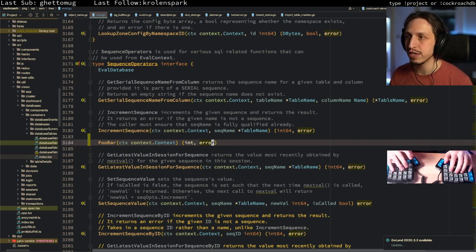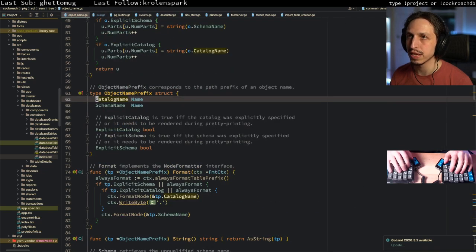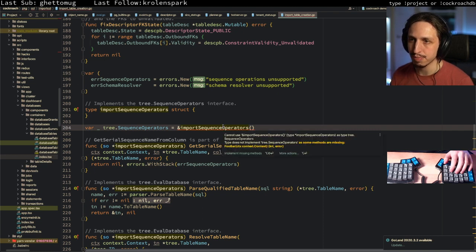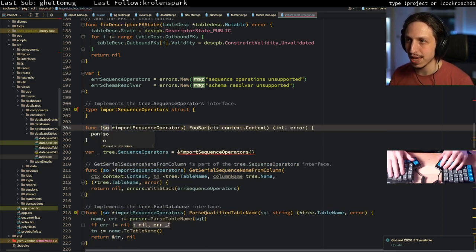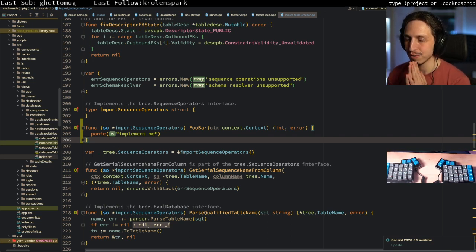So if I go back over here to where I was supposed to be implementing that. Wait, what file was that in again? Okay, so here it comes up with a red line: cannot use import sequence operators as type tree, type does not implement. All I have to do is hit option enter, implement missing methods, and then it fills it all in for you. Isn't that sick? So good. I use that all the time. It's very important for my workflow, I would say.